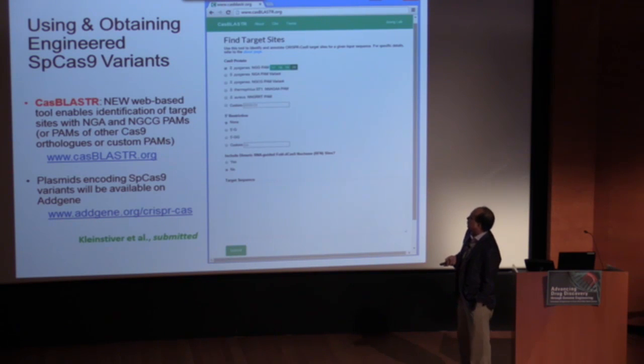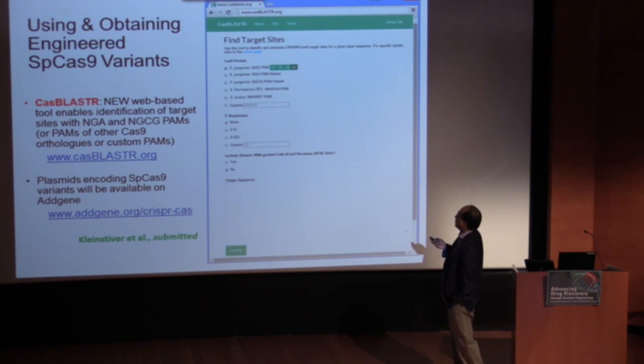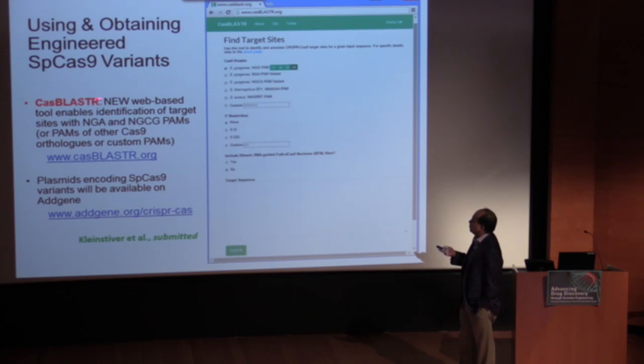Now, I know many of you will want to look at your genes of interest to see whether or not you can target them with our new variants. We've developed a new software program that we call CasBLASTer. It's at www.casblaster.org. The site was launched about 2 weeks ago. And it allows you to do not only Pyogenes wild type, but also our variants, and also Streptococcus and Staph aureus, which other people have shown work well in human cells. It also allows you to do those dynamic RNA-guided Cas9s if you want. We have deposited, or are in the process of depositing, the plasmids for these variants with Addgene and hope that they'll be available around the time the paper appears.